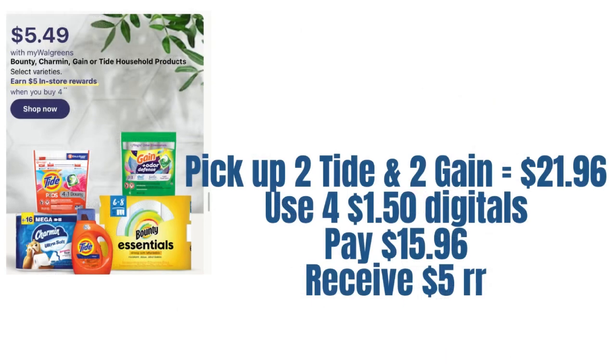And then we have our household deals. And just remember, once you do the cosmetic deals, you can use your cash rewards to pick up other items that you would like. This Tide deal, picking up four of them, because when you buy four at $5.49, you get a $5 register reward. They said we would have $1.50 digitals. Now, I chose two Tide and two Gain. And that'll be two Tides, one detergent, one pod, one Gain detergent, one pod.